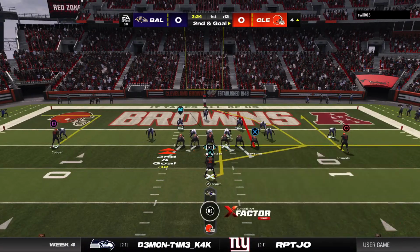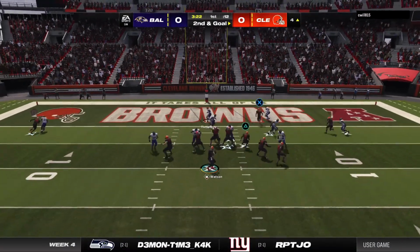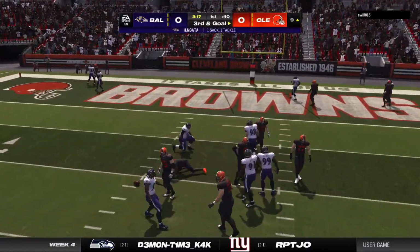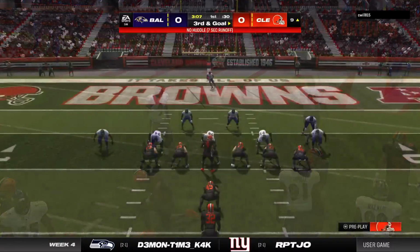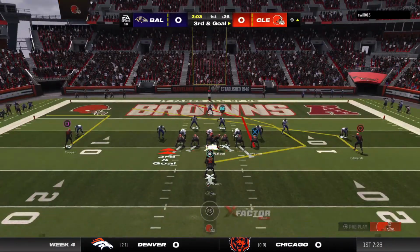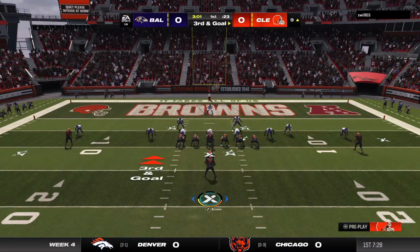56 is the mic. Here we go, D. To throw on second is Watson. And they're going to get to him. A sack. Sacked back at the 9-yard line. Ninth play now, this long opening drive. Can they cash it in on 3rd and goal?